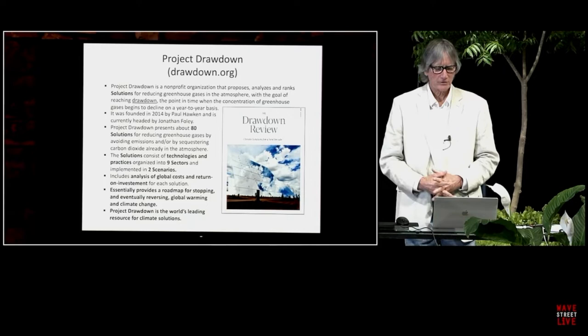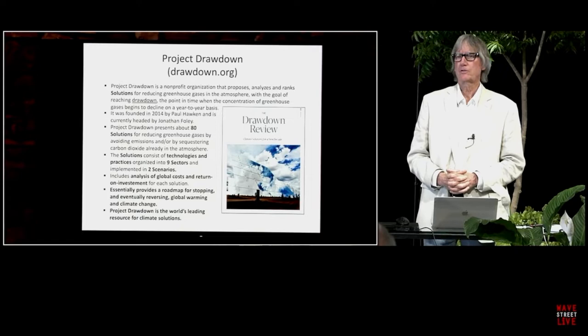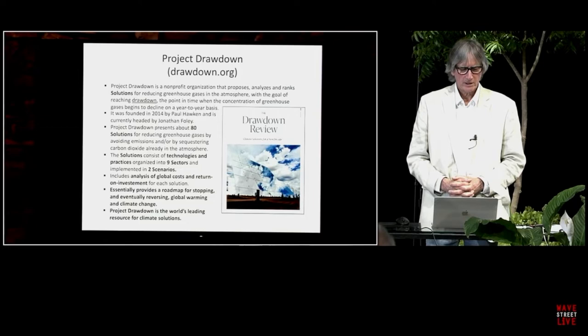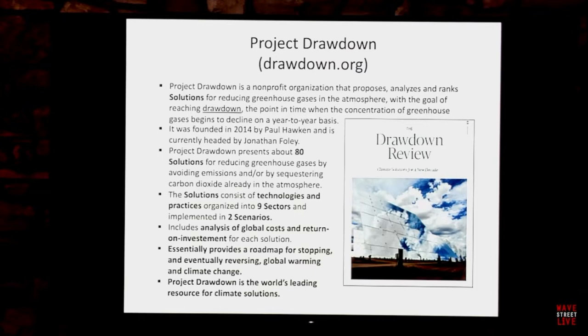Organized into 9 sectors, 2 scenarios. We're going to be looking at scenario 2, which is to hold global warming by the end of the century to 1.5 degrees centigrade, which is the most stringent recommendation of the Paris Accord. It includes an analysis of global costs and return on investment. We'll take another look at that at the very end here. And Drawdown essentially provides a roadmap for stopping and eventually reversing global warming and climate change.